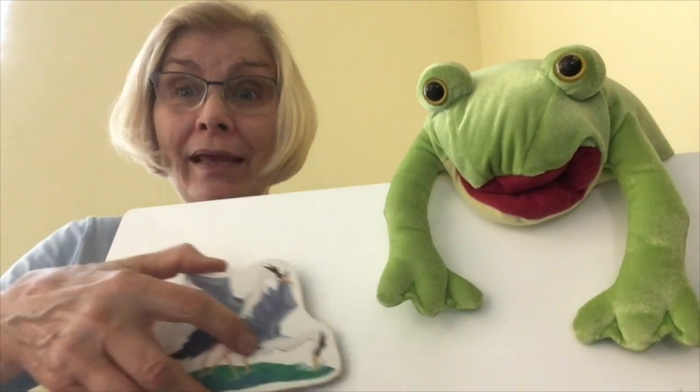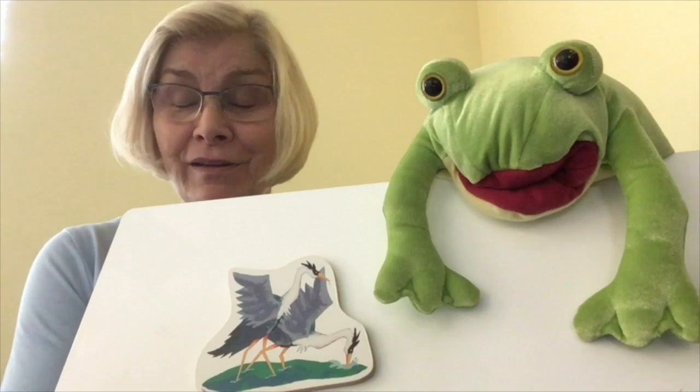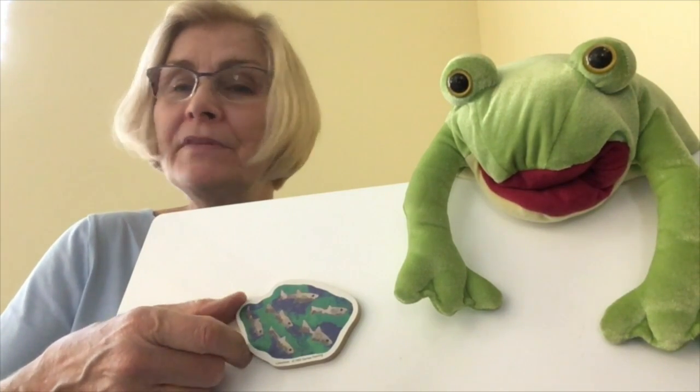Next are some big birds. They're herons. And they lash, lunge. Herons plunge into the water to look for some fish for their supper. Next we have some little fish called minnows. Splitter, splatter, minnows scatter. You'll see them swimming together, and then sometimes they scatter apart.